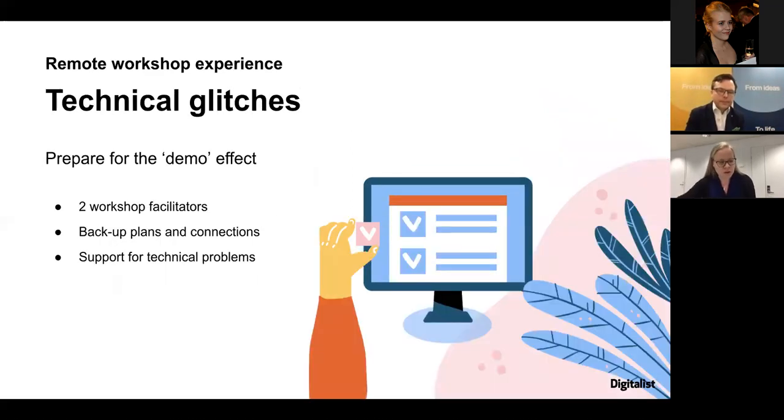And of course, as you know, whenever we have remote workshops, there is always the risk of different technical issues during the workshop. So it's really important to be prepared for this, for the demo effect, so to say. We always have two facilitators in a workshop, also when we have face-to-face contact workshops: one so that we might switch roles in between, and the other making sure that everything goes smoothly, writing down things, making sure we have post-its, cutting paper, whatever is needed throughout the workshop.